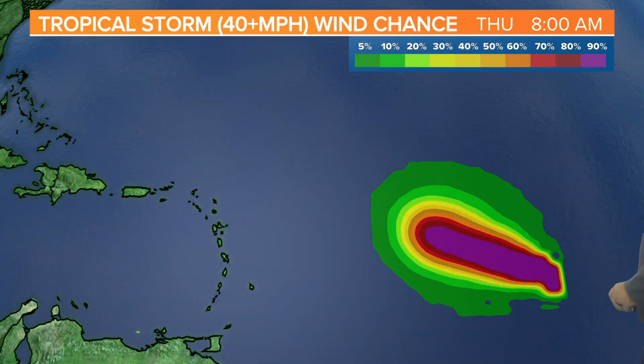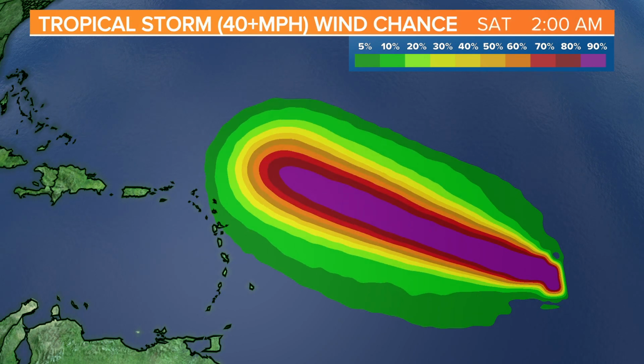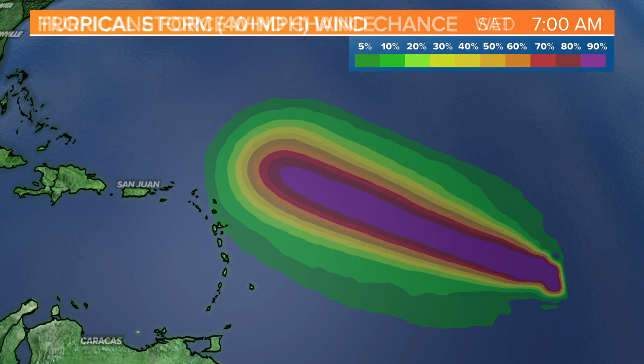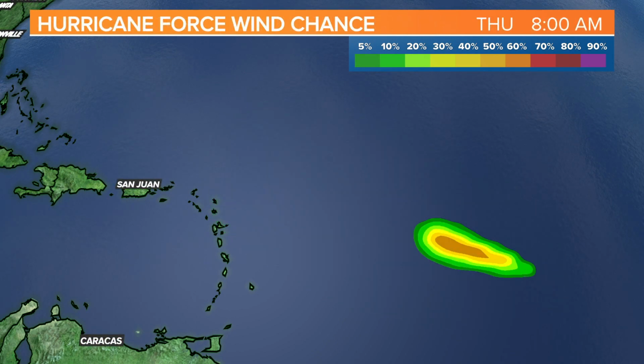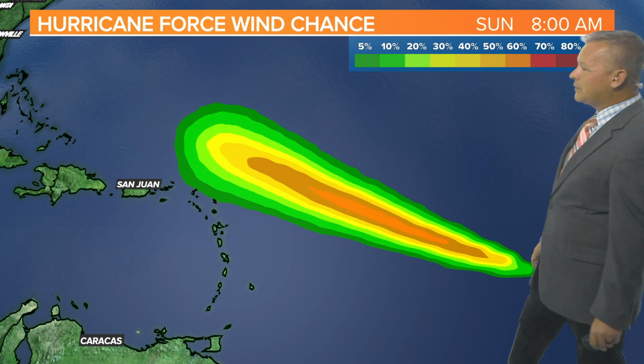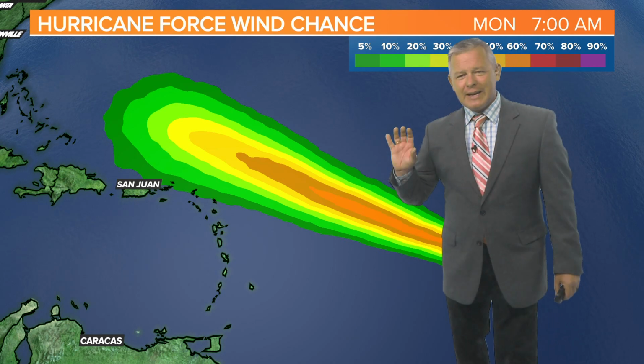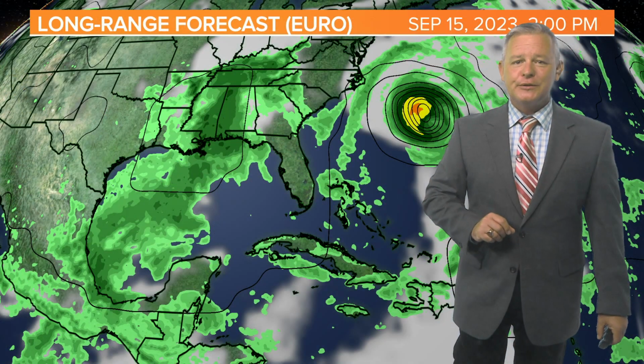As far as those tropical storm force wind chances, obviously pretty high chance, basically in the open ocean over the next several days, and a chance for hurricane force winds, obviously a little bit lower, but you'll notice they get pretty close to the Lesser Antilles, even over towards Puerto Rico. So again, this will be a storm we'll pay close attention to.